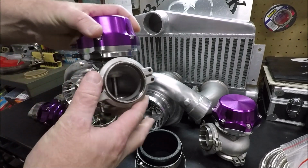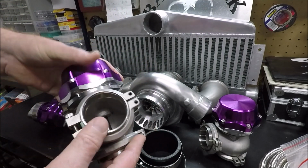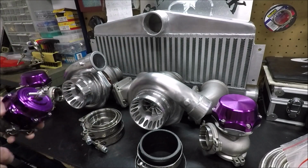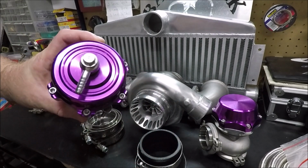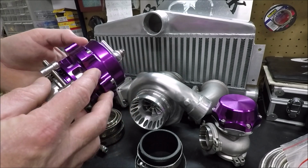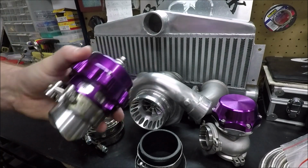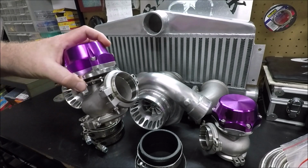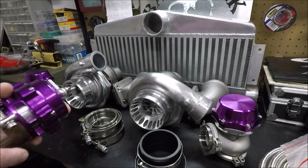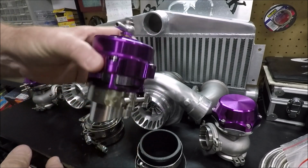Wastegates. These are 50 millimeter Speed Daddy wastegates. If you want to know why they're purple, well, go back and watch another video. I'm not going to go over that again, but yes, I did it on purpose. We also have a 50 millimeter blow-off valve. This is a replica of the original blow-off valves, but this also came from Speed Daddy. So these wastegates, I believe they were about $60 a piece. Depending on when you're watching this video, they may or may not still be that same price. The blow-off valve was $35.